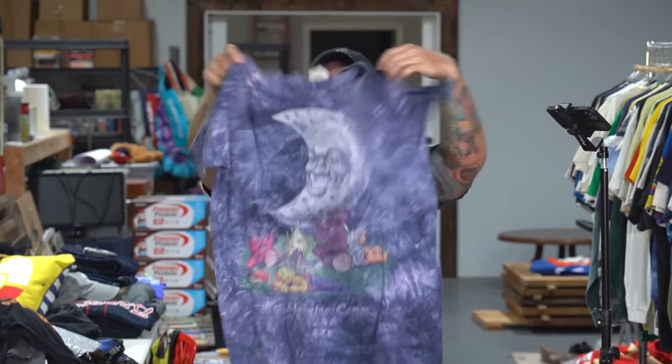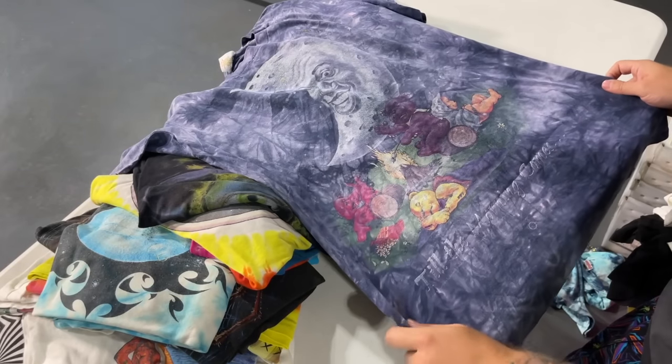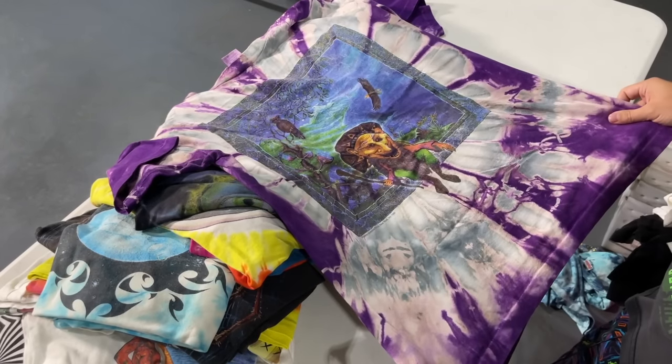Oh, this is so cool. I love this shirt. This is one of my favorite Grateful Dead shirts, actually. The moon with the bears cooking the marshmallows around the fire. Fronts with the fishies on the back. We've got an insane troll.